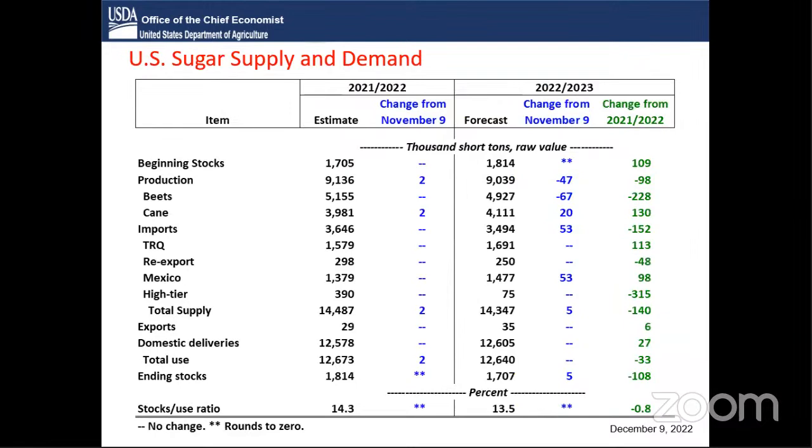Sugar. Pretty small change on the sugar balance sheets this month. Back here, that 2,000 short ton increase in gain is just based on FSA market data, focused mainly in Louisiana. No change to the factor. No change in crop year.